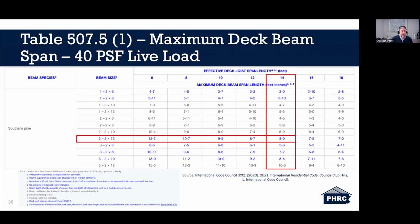So here we are looking at table 507.5(1). This (1) has to do, the different tables have to do with different loading cases, right? So we are working with 40 pounds per square foot live load. That was our design criteria that we found number 1 in this process. So we will jump to 507.5(1). And we want to look at what are our options for beam spans and the number of posts that we might be able to have in there.